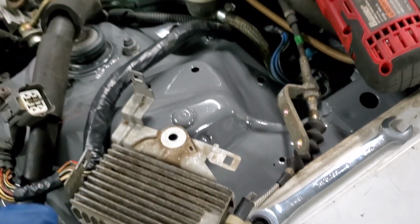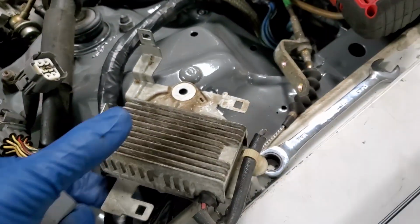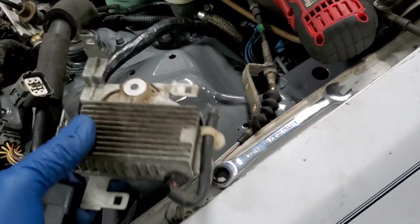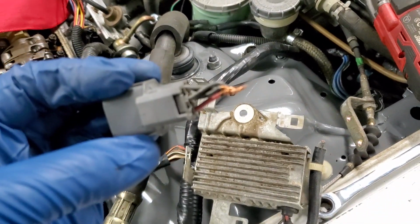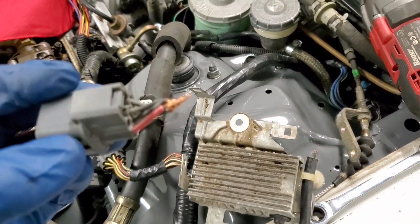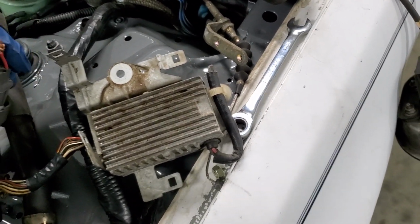And to delete it, you got two options. The way I always do it is with the box itself. I cut the plug off the end there, and I just wire all of these together on this plug, and then you can plug it into your original harness.